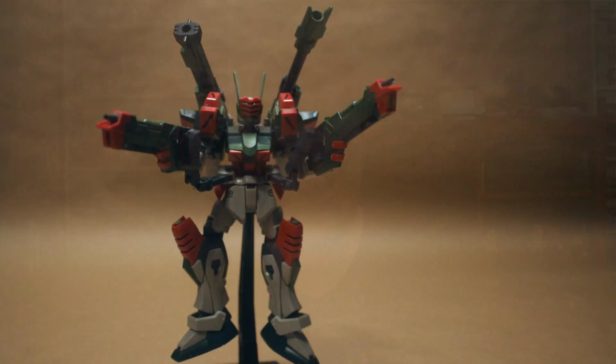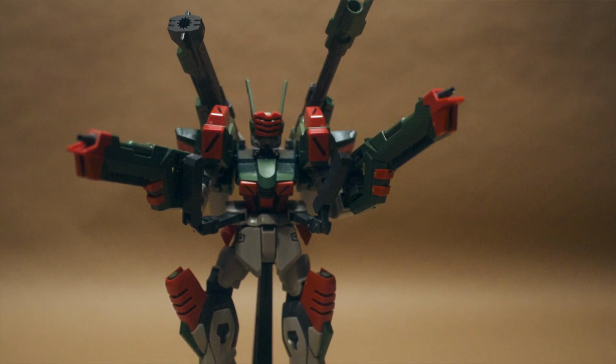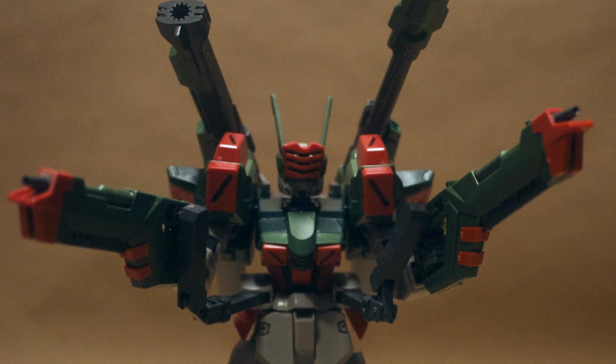So first up is a model kit that I bought just recently. I put it together. It was fairly easy to put together because it is just a high grade set. I did want to build another model kit, but I didn't want to commit the money to a master grade set. So this one here I picked out because I really like the look of it. This one here is known as the Verd Buster Gundam. It is from Gundam Seed, and I got this from Anime Extreme.